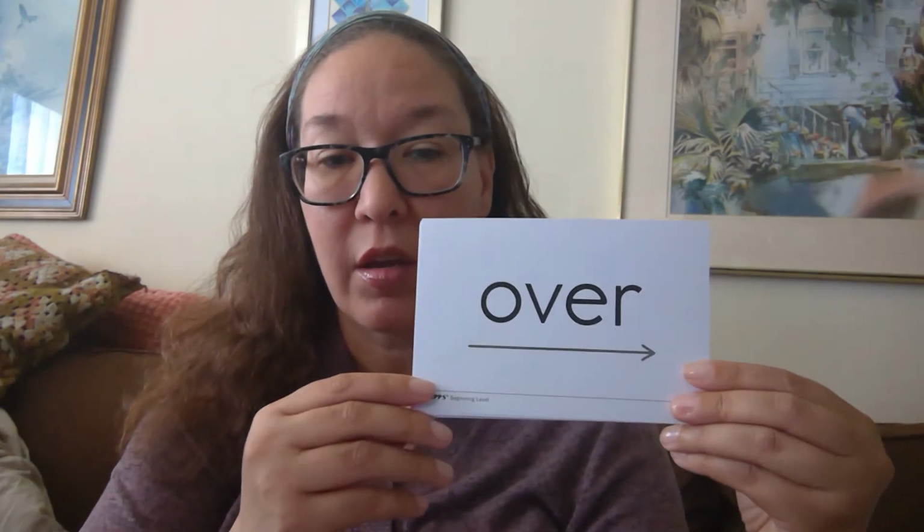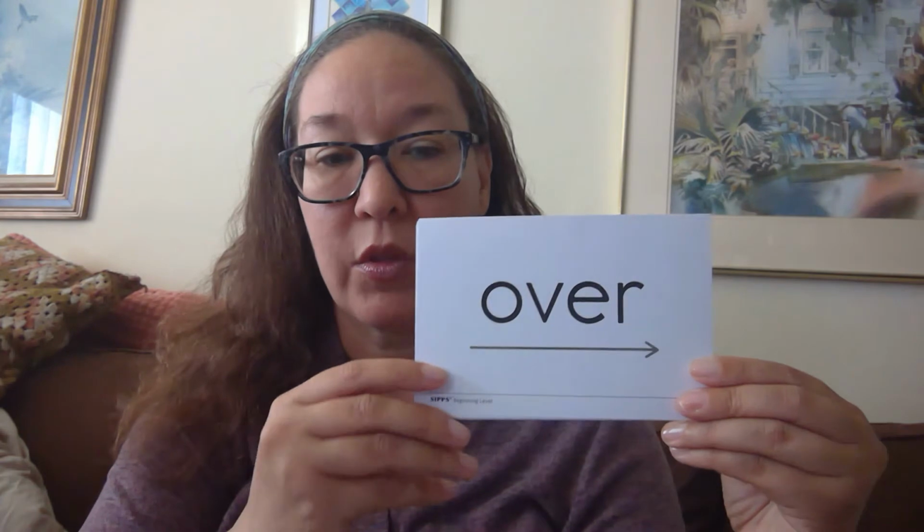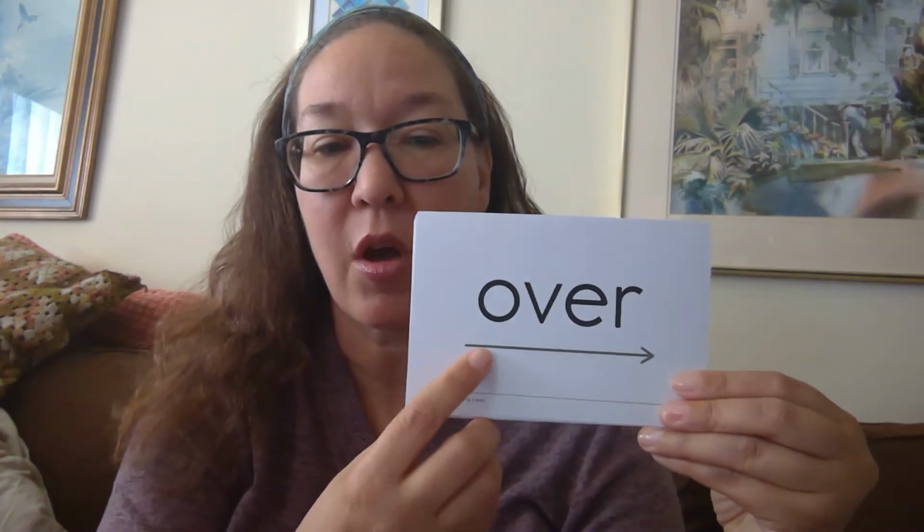Hello. Today we're going to go over some more sight words. I'm going to show the card and we'll read it a couple of times and see if you can remember what it says. So our first word begins with the letter O.